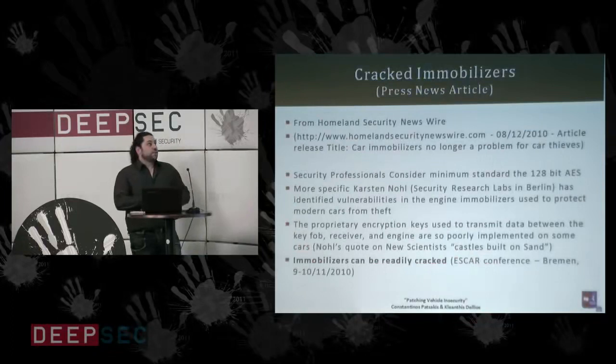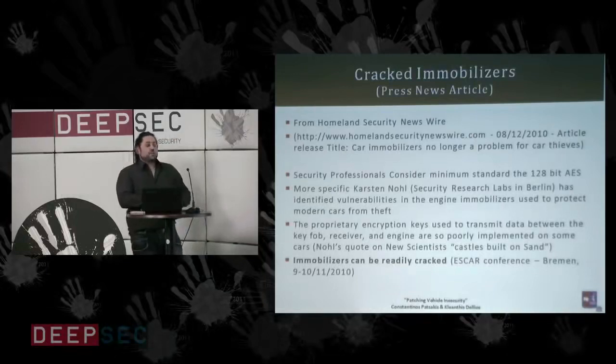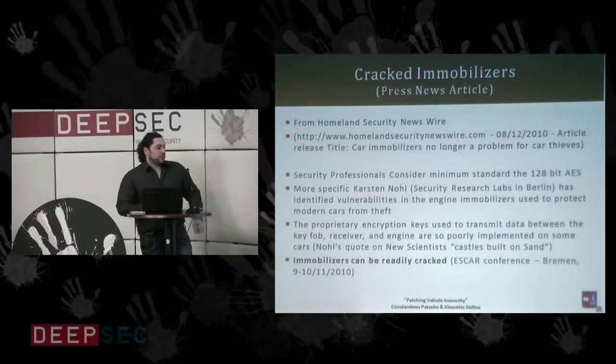From the Homeland Security Newswire, they propose the use of AES in 128 bits. Recently, Kirsten Knoll has identified many vulnerabilities in engine immobilizers. They used a proprietary encryption algorithm to transmit the keys between the receiver and the transmitter, and you could hack it in a few seconds. You can find more data about his talk. The link is right there.